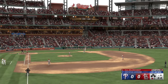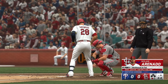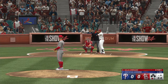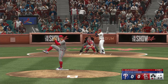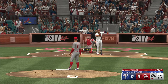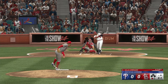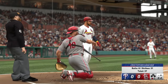Up next for the Cardinals, here's Nolan Arenado. His first at bat was a strikeout. Arenado, a guy who delivers big-time power at the dish and will probably go down as one of the greatest defensive third basemen of all time. Strike one. And speaking of that defense, it's hard to imagine that in high school, Arenado shared the left side of the infield with another elite defender, Matt Chapman, at El Toro High School in California.